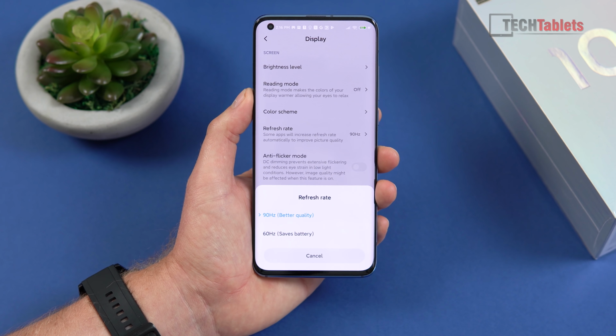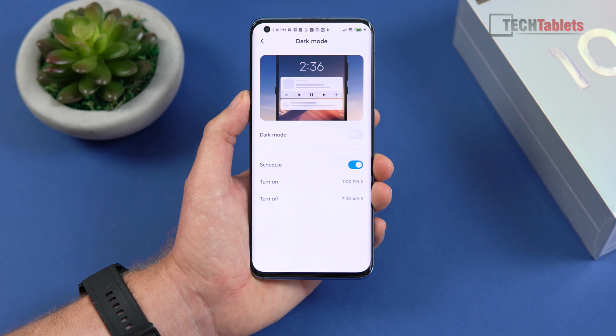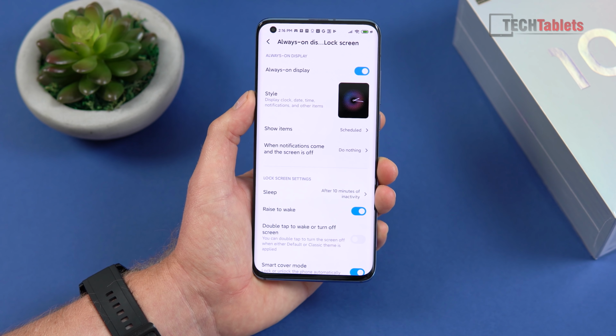So there is no dynamic setting here for our refresh rate, like per app, unfortunately. Now, other manufacturers do allow us to do this, and I hope that Xiaomi implements that into future ROMs. Dark mode, of course, is here. You can schedule that, and it's good to have, especially with an AMOLED panel.